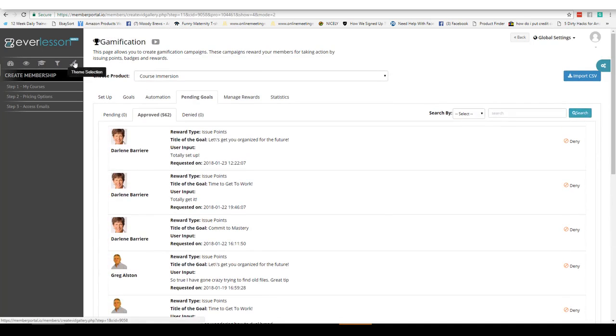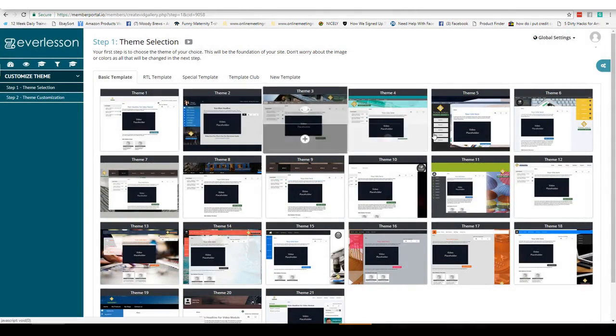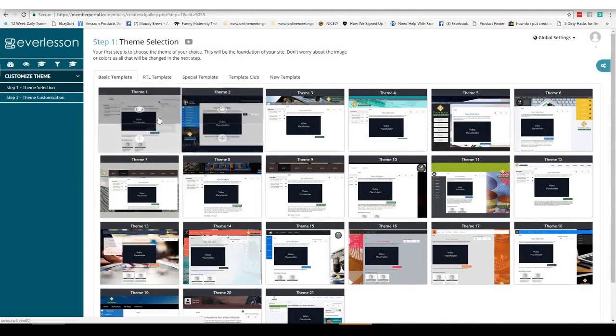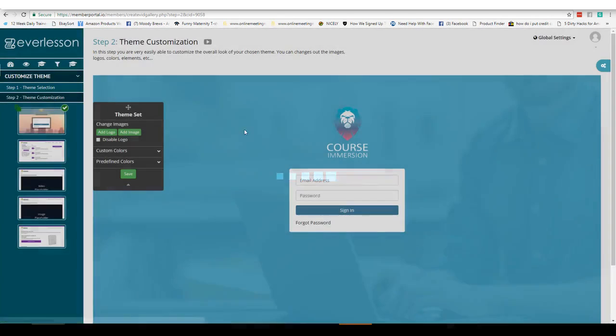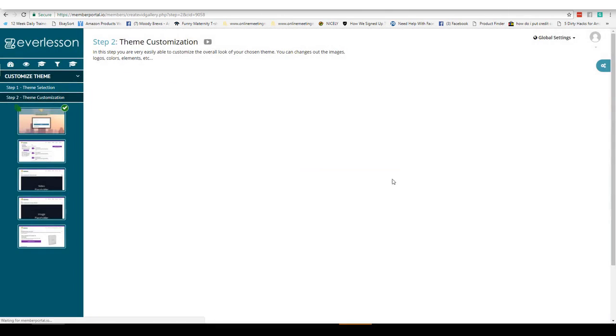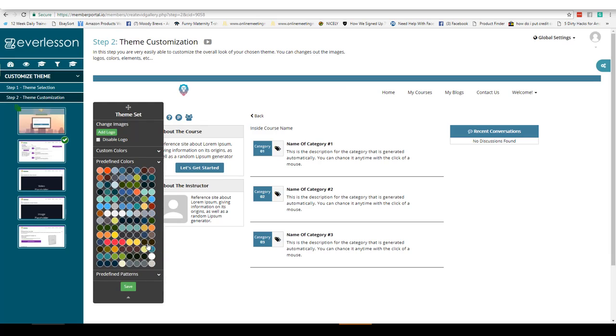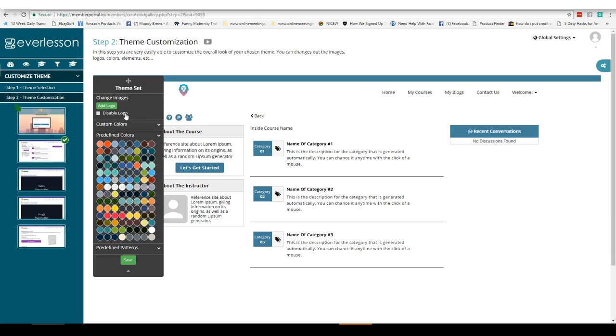If I come back over here and click on this little paintbrush, that is going to be my design editor. So I can come over here and change out my membership theme, okay? And you guys have seen how this works. Then I can come over here with my theme customization, and I can swap out this background image, or I can change my colors. I got these predefined colors that are going to match everything for me. This is nothing new. You guys have seen this.